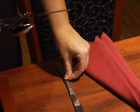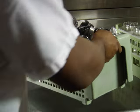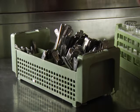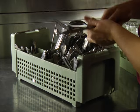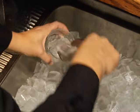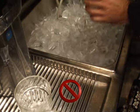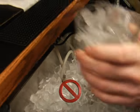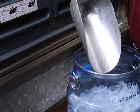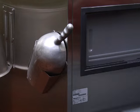They should also be careful to hold flatware and utensils at the handle. And make sure your flatware storage area is set up so servers grasp handles, not food contact surfaces. When your servers are getting ice, they should use ice scoops or tongs to do it. And they should never scoop ice with their bare hands or use a glass or cup because it might chip or break. It's also important to remember to store ice scoops in a sanitary location and not in the ice.